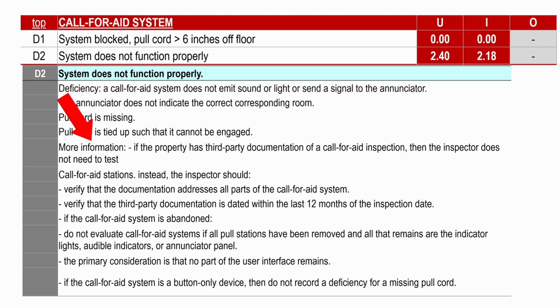Now, it's interesting here that they've dropped the language that was in Compilation Bulletin 4, version 3, that mentioned systems designed for off-site notification and monitoring. In the past, they said if it was a system with off-site notification and monitoring that had a third-party inspection, you didn't need to test it. Now they're just saying if it's been tested by a third party and it's documented.